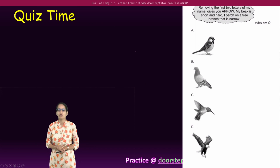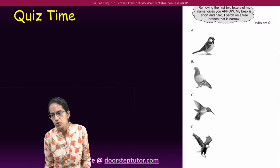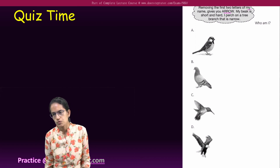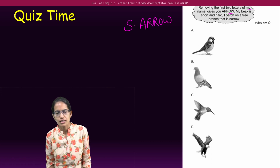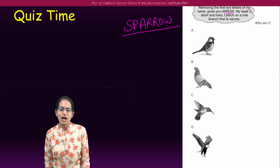So here we have 4 birds. The question says, removing the first 2 letters of the name gives me arrow. So which bird can it be? Right, what could be the 2 letters? SP. So you have sparrow. Now what you have to do is identify.